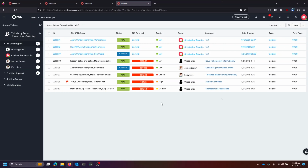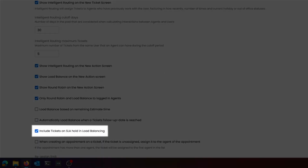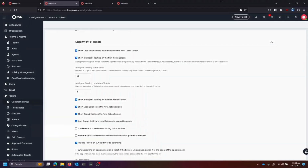Now, if you wanted to change that behavior and you want Halo to instead take into account the number of tickets the agent has, regardless of their SLA hold status, all you would need to do is include tickets on SLA hold in load balancing. Then it makes it purely a numbers game.